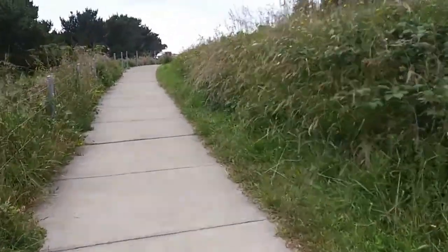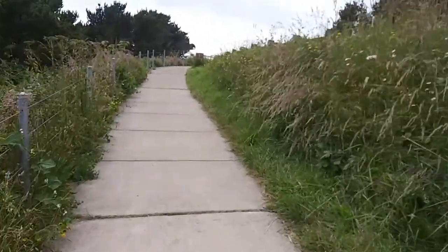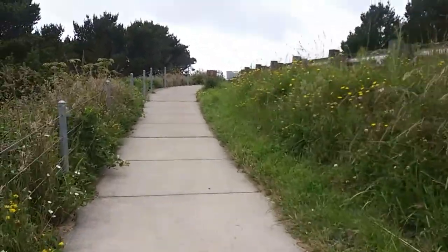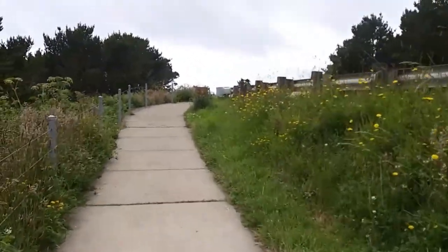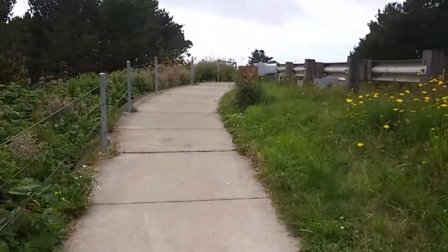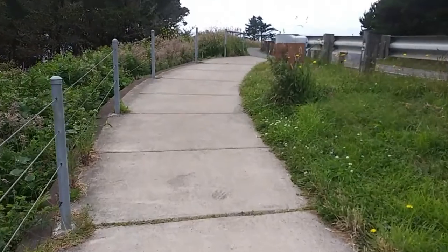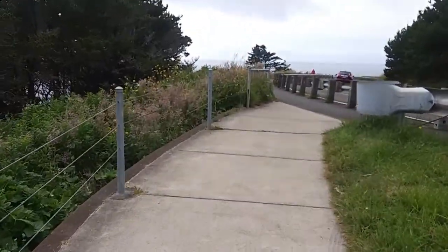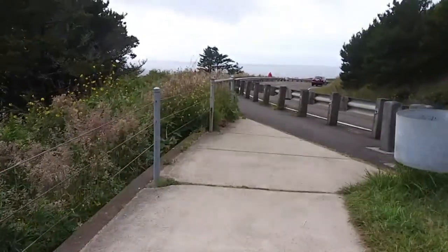Yeah, I'm glad the weather improved. It was not like this. Probably about 11 o'clock this morning, it was really dreary. It wasn't raining, but it was kind of misty. I actually went to Depot Bay to go on a whale watching tour.